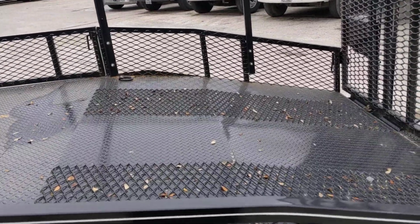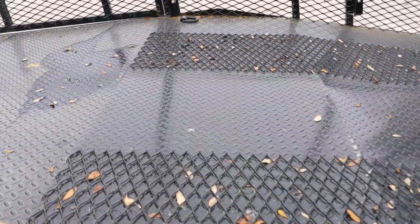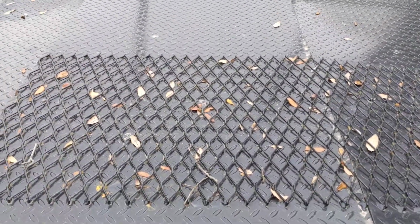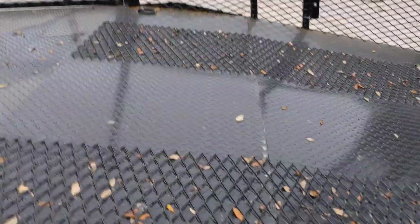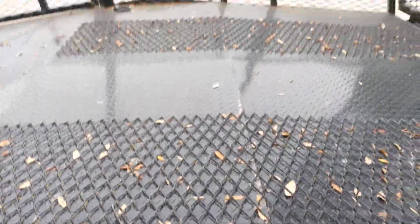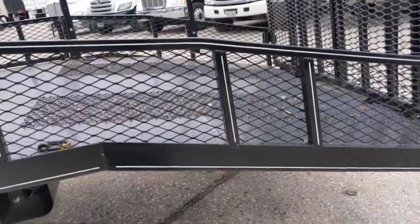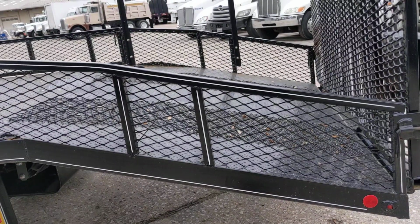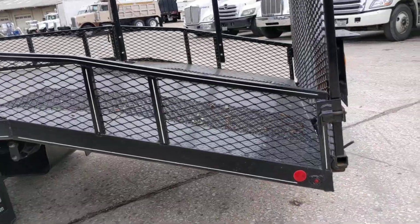Here's the dovetail. What you can see, what they've done, you have this expanded metal for traction for your mowers, and they do a break in this dovetail right there. I don't know if you can see it. See across it. So what that does is it makes clearance for your mower, so they're not going to scrape. You're not going to have any issues with that, you know, taking your machines up and down.